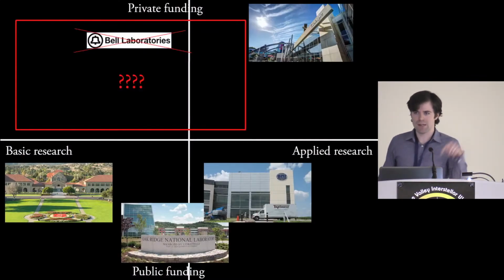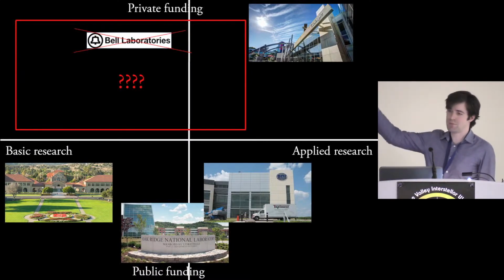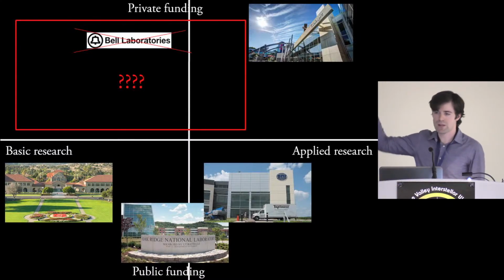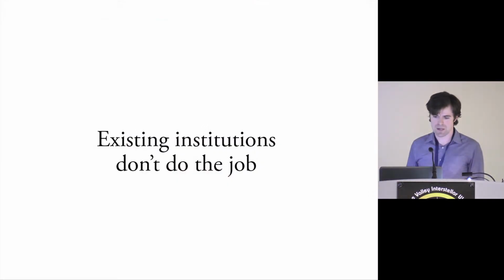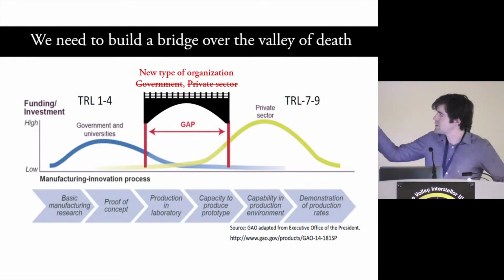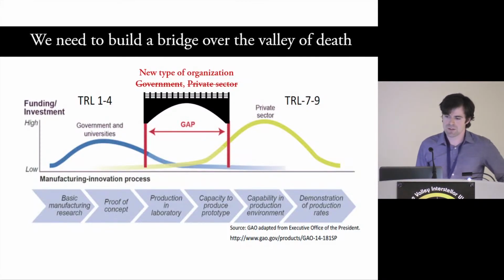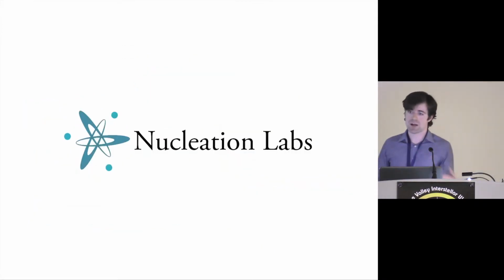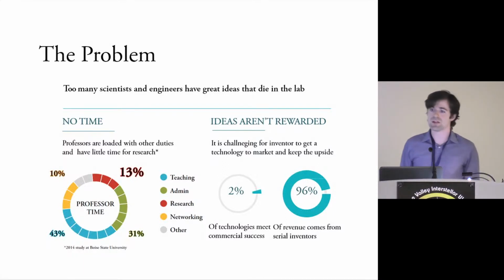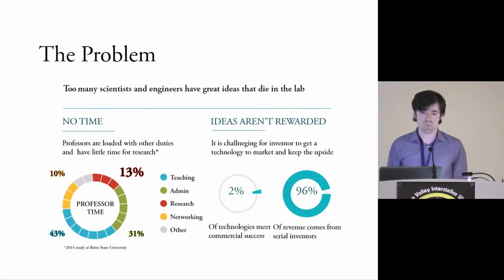So at this point in history, there's a big hole where Bell Labs used to sit, where there's almost no way to do private funding of basic research in the current way things are set up. So really what we're trying to do here is find a way to bridge this gap that we discussed before, the Valley of Death. This is a problem I'm working on with a group of folks from Stanford, to set up a new organization where all these incentives are aligned and you can bridge the gap between TRL 4 to 7, basically.